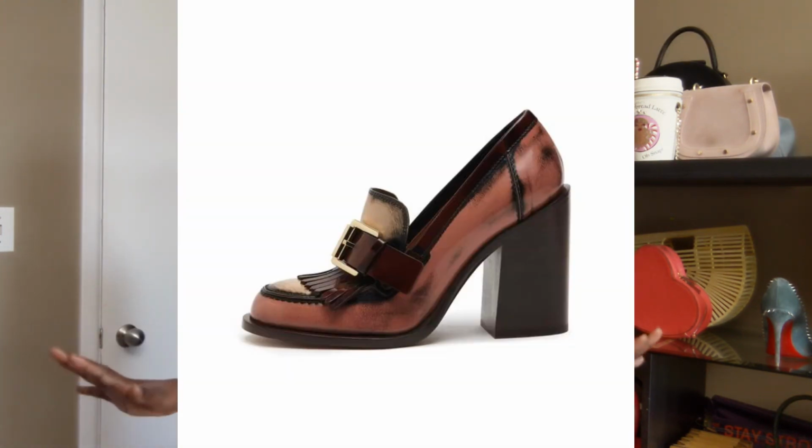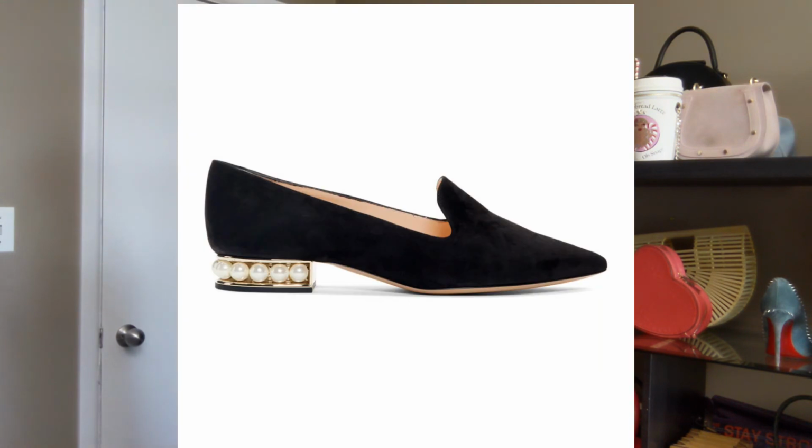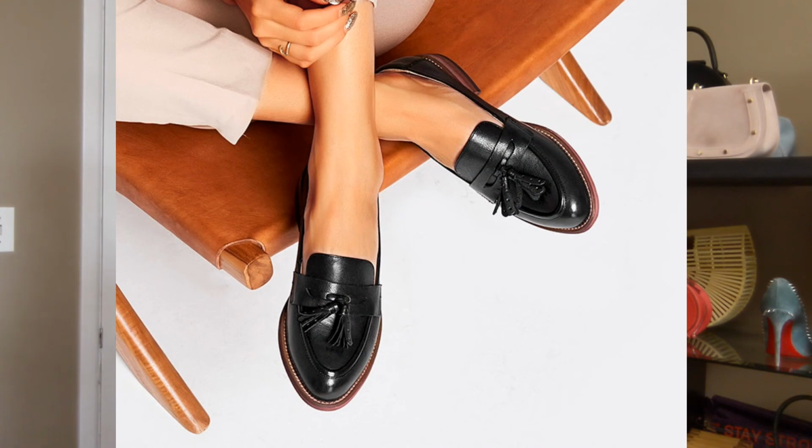Last but not least, it is going to be loafers for me. I love me a good high heel loafer, but if high heels is not your thing, you definitely stick with the regular normal loafers with the half inch high heels on them. I think these are perfection. You can easily dress them up or dress them down for a casual day. And of course they come in an array of designs, materials, and colors, you name it.